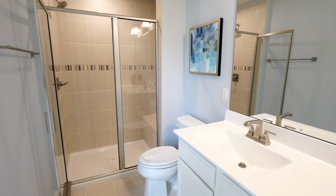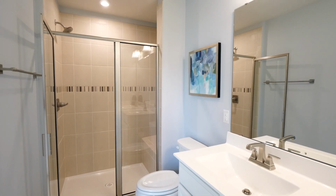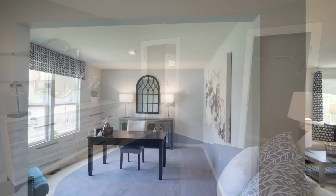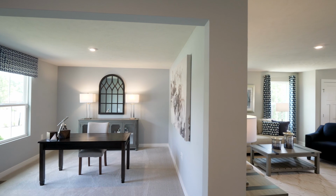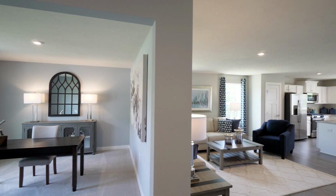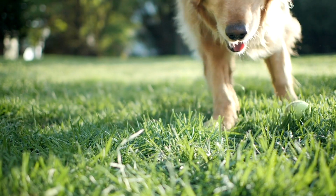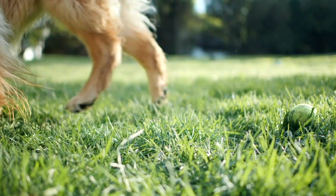Designed for an easier lifestyle, each home includes a walk-in shower, lever doorknobs, lowered light switches, wider hallways and doors, comfort height vanities and toilets, and the laundry room is just steps away from your owner's bedroom. Plus, with lawn care and snow removal included, you can spend time doing things you love most.